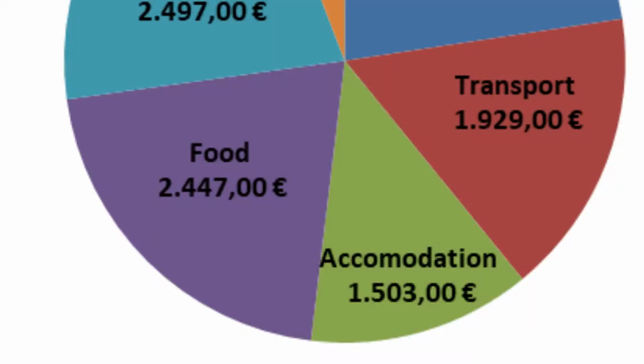And then we come to accommodation, where I was really surprised that I only spent 1,500 euros for 9 months. I mean, if you imagine how much you spend in Germany or Europe for monthly rent, you come to this in 2 or 3 months. But probably it was because I always took cheap hostels, did couch surfing, and I visited some friends.